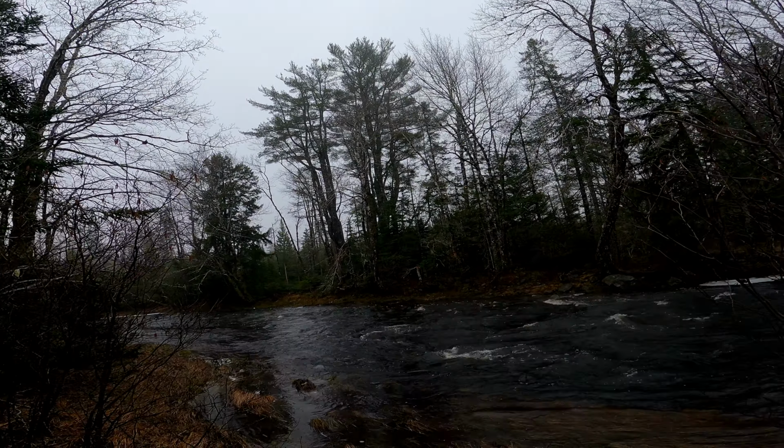A lot of grass built up on this side of the bank. There's another little, is that a pond or river there? Let's go check it out. We have all day. Oh, there's a nice little cove here.